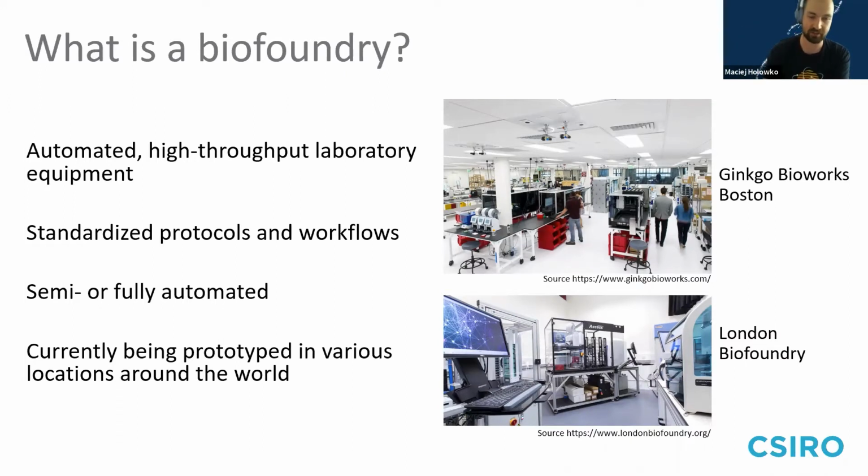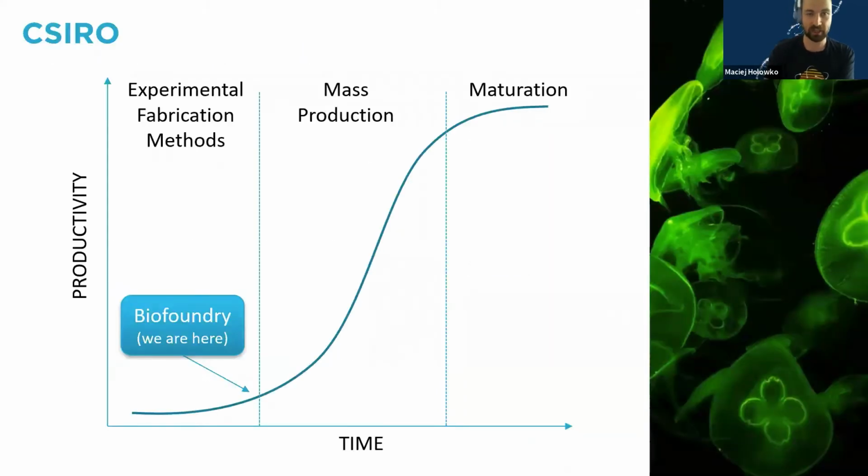So there are quite a few biofoundries around the world currently, both commercial and academic, and they are being prototyped. So they are prototyped because we are currently trying experimental fabrication methods. So what we are all trying to achieve is to check how to bring synthetic biology into this high throughput era. So our protocols and ways of standardization are being developed, but at this point, we are already much faster and more efficient than a standard lab. So we believe that we are still in this experimental phase, but we are on the cusp of going into this mass production phase, which is where we want to get eventually, right?